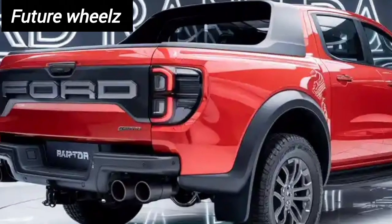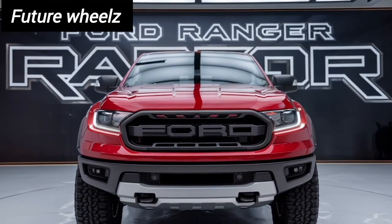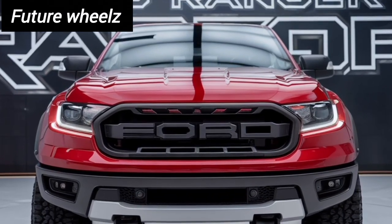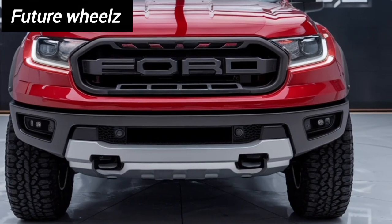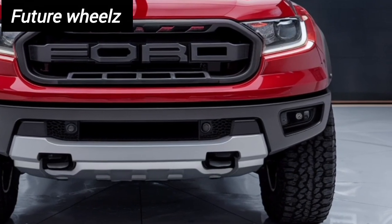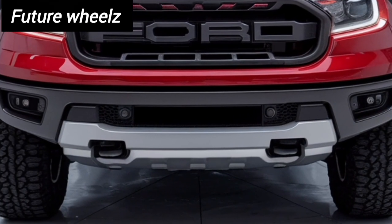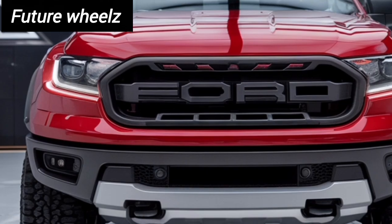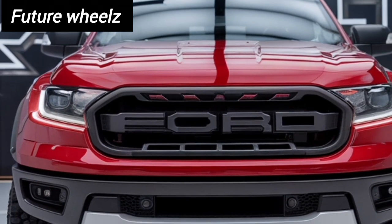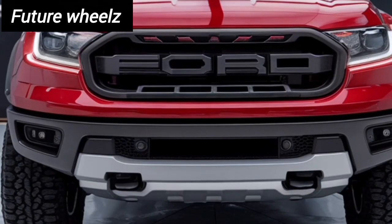The Fox Live valve shocks adapt on the fly, giving the truck exceptional comfort on the highway and unbeatable control in the dirt. 0 to 60 comes in around 5.5 seconds, which is seriously quick for a midsize pickup. Top speed is electronically limited, but the way this truck handles both on and off-road is what really makes it special. It feels composed on pavement, yet when you hit the trails, it comes alive, soaking up bumps and sending power exactly where it needs to go.